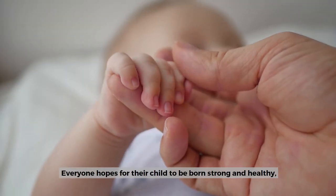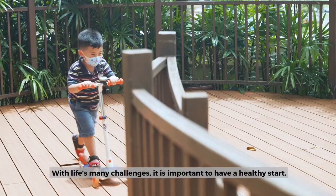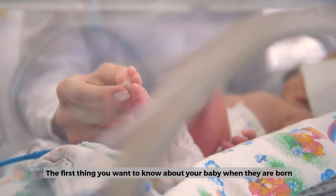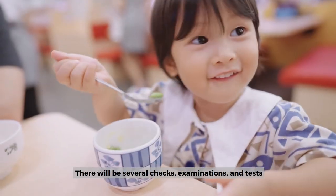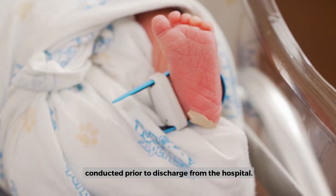Every parent hopes for their child to be born strong and healthy, so that they can live life to its fullest. With life's many challenges, it is important to have a healthy start. The first thing you want to know about your baby when they are born is probably their health. There will be several checks, examinations, and tests conducted prior to discharge from the hospital.